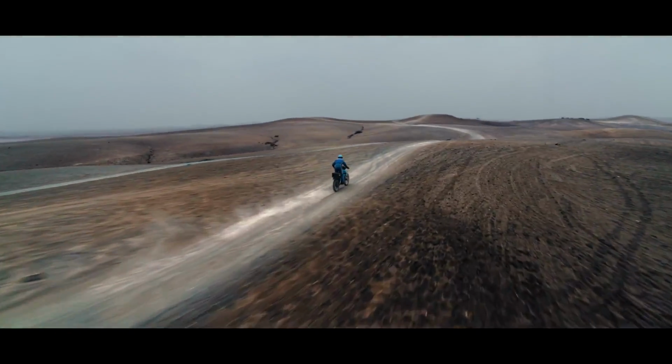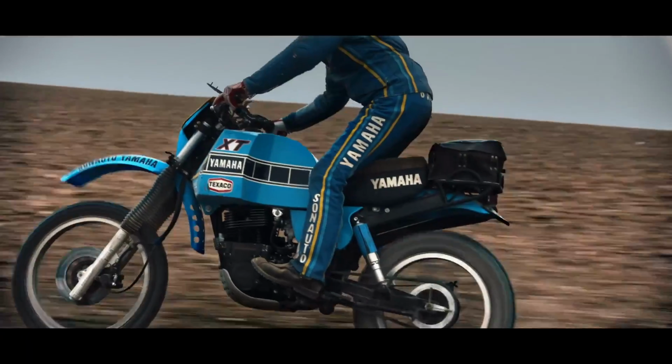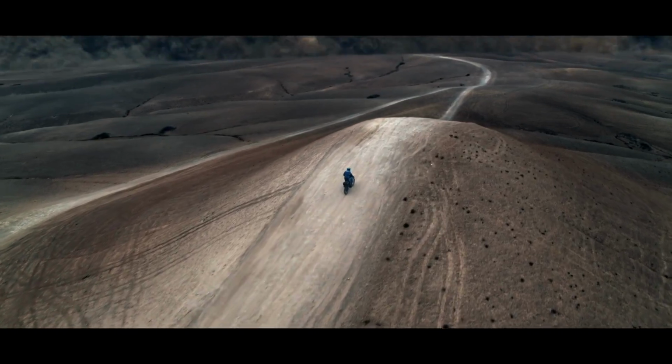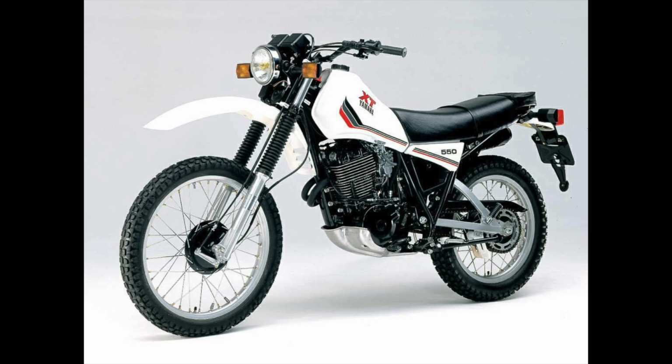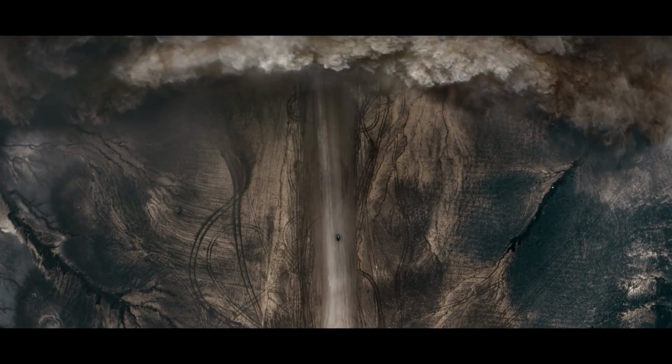The Yamaha Tenere was born in 1984 with the legendary XT600 Tenere. Tenere being the name of a region in the Sahara Desert, the kind of terrain this bike was designed for. The XT600 was itself an evolution of the XT550 and the even earlier XT500, which goes back all the way to 1975, one of the first dual sports ever built.